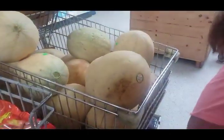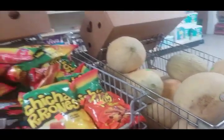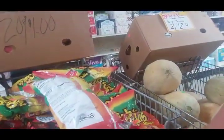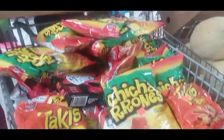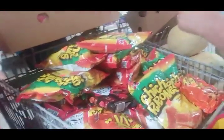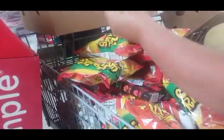They're awesome. $1.99. These are grapes. 10 for $1. Isn't that something? $20 for $1. What are these? Oh, look at that. Show me this open. $20 for $1.